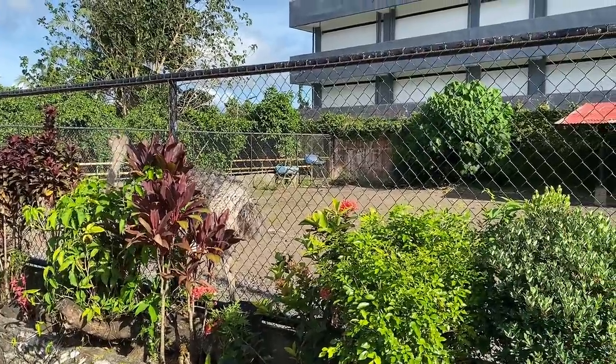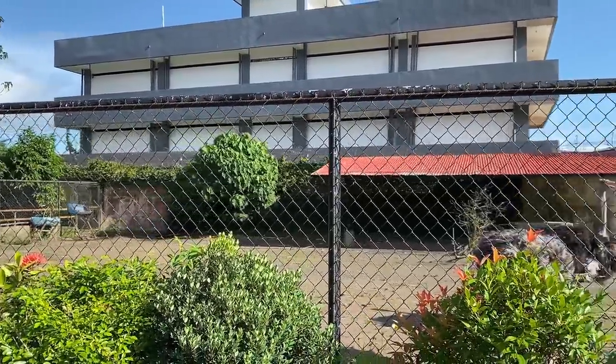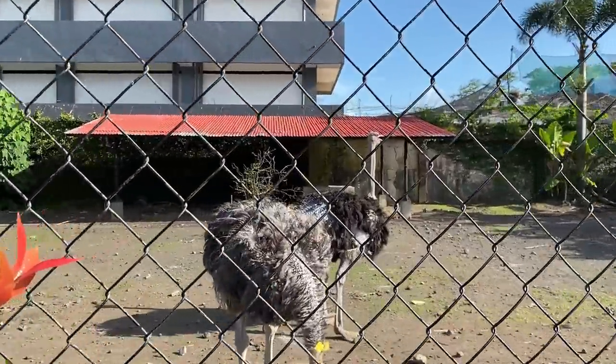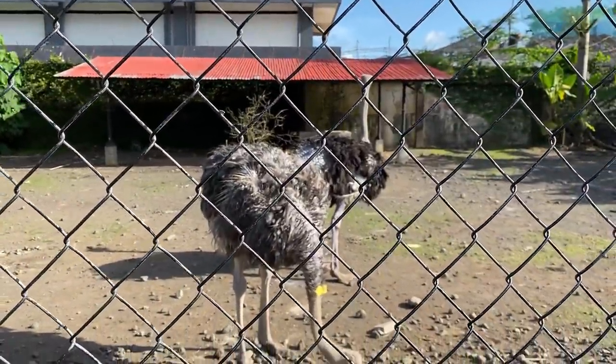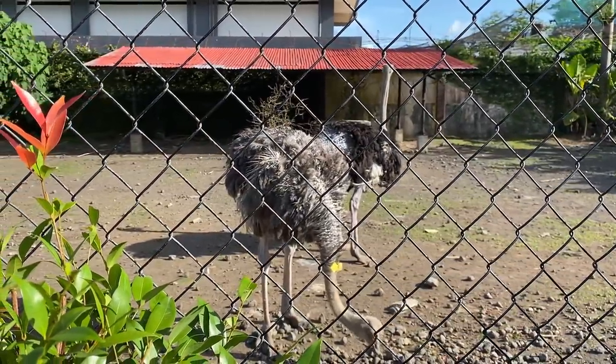This part in here is where you can see the ostrich. They are avians, but they are flightless birds. They are exotic birds. Usually you could find this type of birds in Africa and also in Australia.